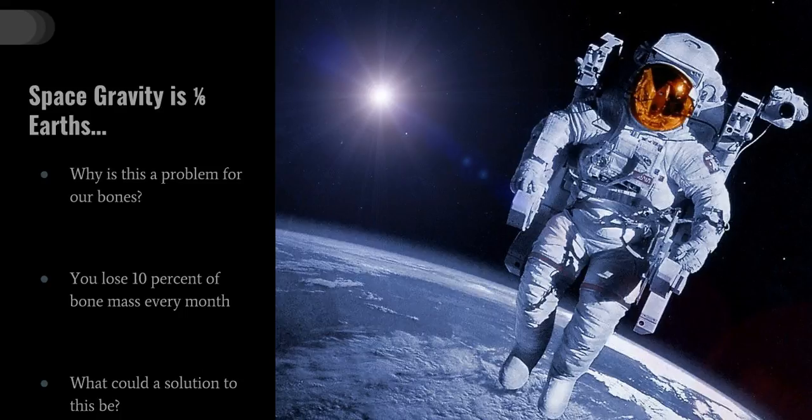It's very, very dangerous. That's why in the space stations and stuff, they make you work out a lot. They do lots of rigorous workout exercises because they want to maintain that bone mass, because it's a huge problem if you start losing 10% of your bone mass every month. So that would be the solution, is working out and drinking lots of milk and maintaining that calcium, so you don't lose all of your bone mass.